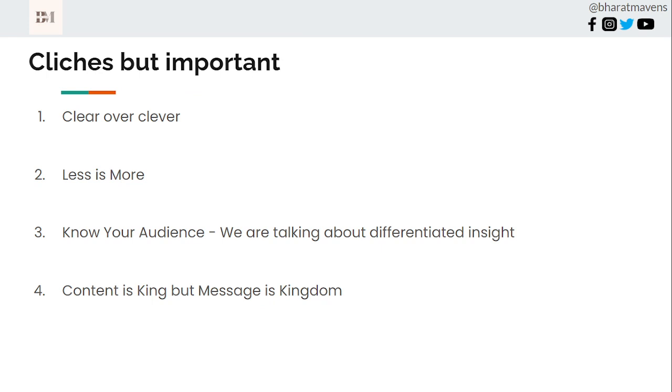Next, content is king, what you write, but message is the kingdom. Message, what you convey, is more important than how you write. Because if you falter in how you write, if the message is strong enough, people will share it. People will comment on it, engage with it, buy your products because the message is strong enough.